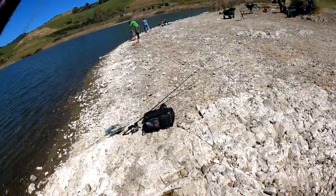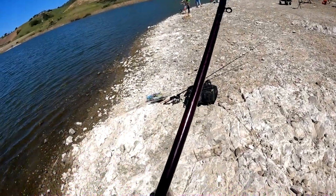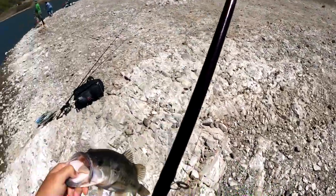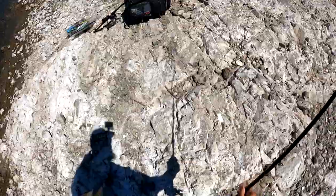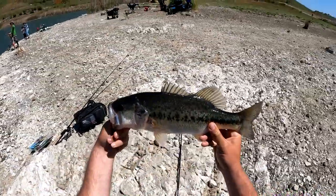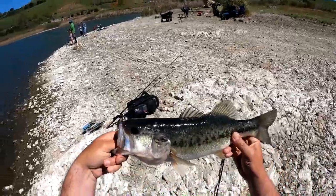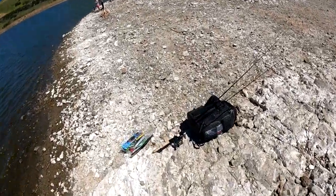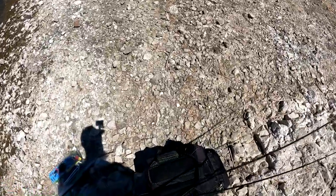There we go. First one of the day. Oh, nice. Thank you. It's a good fight. It's probably about a 2-pounder, if I had to guess. Thank you. Just dragging that jig slowly over the rocks, bumping it. Felt a little tick tick, and then had a fish on.